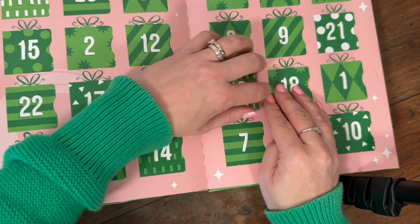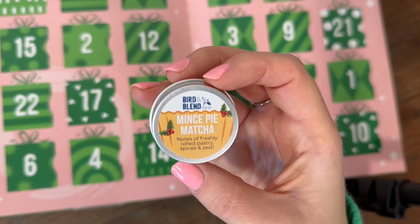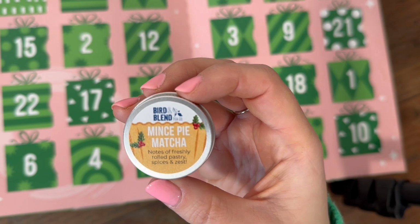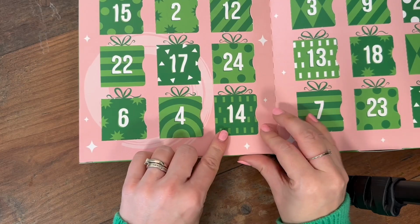Day number 13. Is it lucky? Is it unlucky? Mince pie matcha. Lucky for me because I like mince pie. I've never tried this one. No, it's a freshly rolled pastry, spices and zest. This is mince pie matcha. It's limited edition. It says Japanese matcha green tea, cinnamon, ginger, natural flavouring granules and cloves.